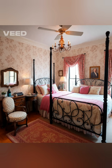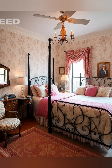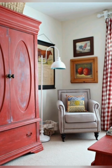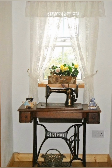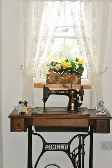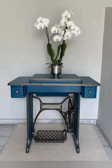Group small decor items on trays or shelves. Limit color palette so mixed patterns don't clash. Rotate decor seasonally to avoid visual overload. Use open shelving or glass front cabinets to showcase, not hide. Prioritize meaning: keep what tells a story, not just what looks old.